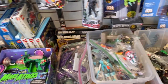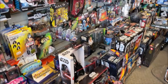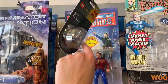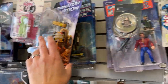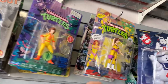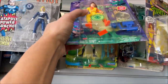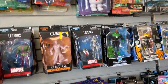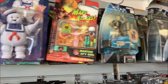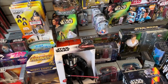A lot of reissues. They have a lot of Star Wars Power of the Force, Episode 1, Power of the Jedi figures. Here we have some Super Mario Brothers movie figures and Terminator figures. Here's a few Aprils on card, the lesser expensive Ninja Turtles, if you will. Some of the Ghostbusters reissues are hanging up here. Marvel Legends, there's some Mars Attacks figures. Star Trek, some modern Masters of the Universe, tons of modern Star Wars here.